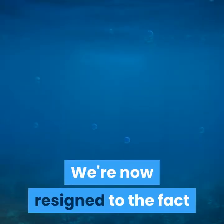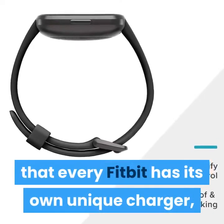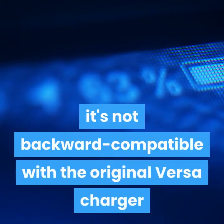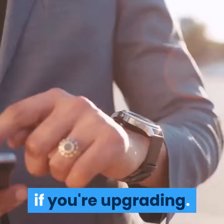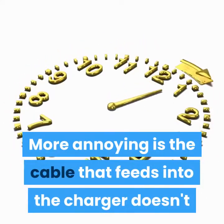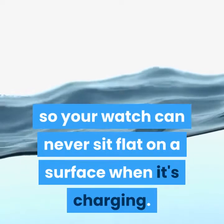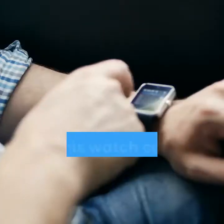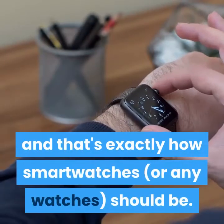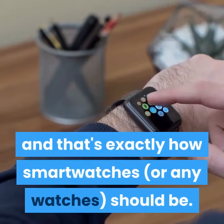We're now resigned to the fact that every Fitbit has its own unique charger, and the Versa 2 is no different. Unfortunately, it's not backward compatible with the original Versa charger if you're upgrading. More annoying is the cable that feeds into the charger doesn't sit flush with the base of the unit, so your watch can never sit flat on a surface when it's charging. But the fact that this watch can last most of a week on a single charge is great, and that's exactly how smartwatches, or any watches, should be.